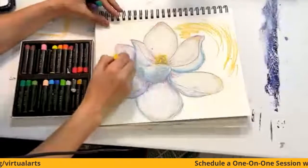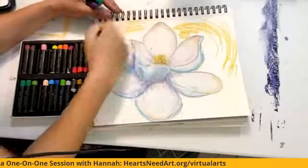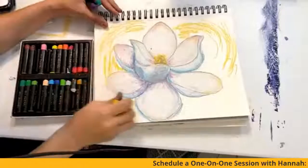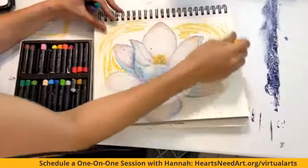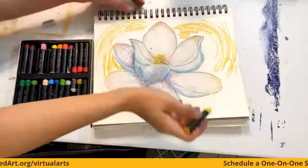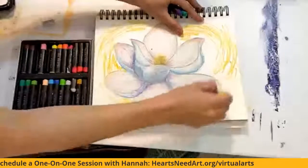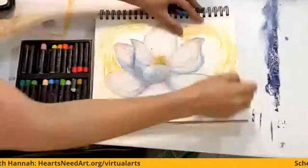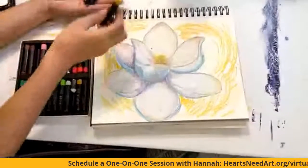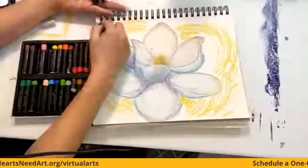Maybe I will put some yellows in the middle. Have it spiral out. Maybe what else can I do? A little bit in here, maybe. Let's see, it's a lot of yellow. Let's see, a little bit of this on the outside.